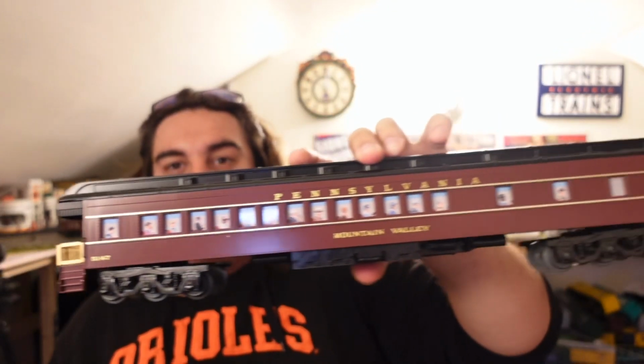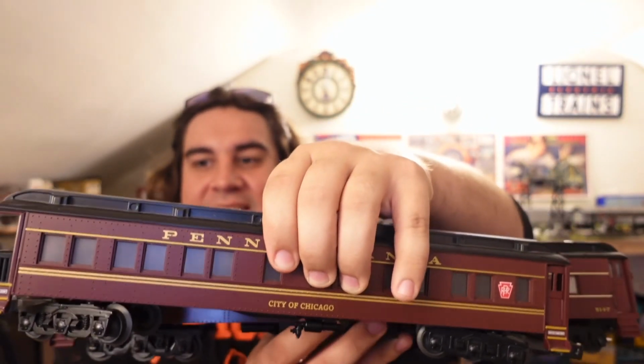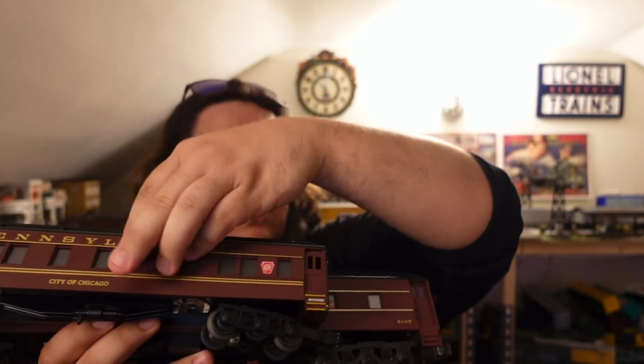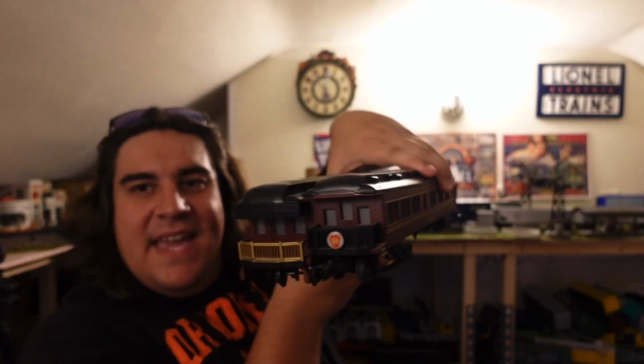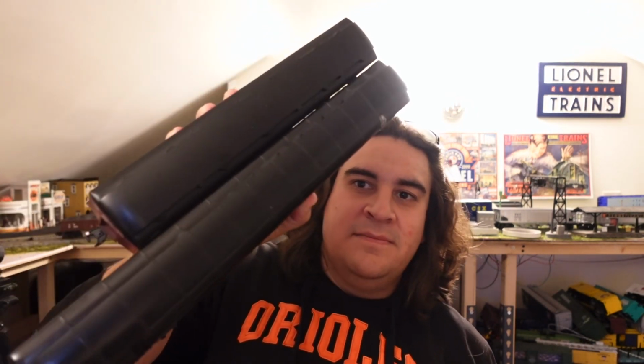Alright guys, just for size comparison, here is the scale car that I just picked up. And then here is a Lionel Anniversary Series for the GG1 set. And check this out. There you go. So, I don't know, 4 or 5 inches longer. They're both matched up at the end. And yeah, right there. So there's your size comparison. Let's do this. I'll hold them next to each other. There you go. So scale is much different than semi-scale, but these are still a lot of fun.